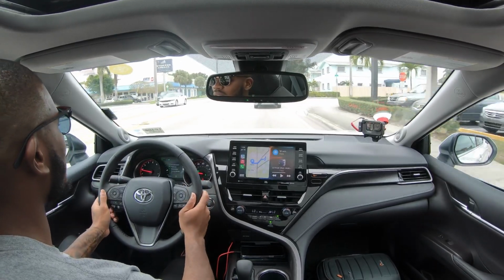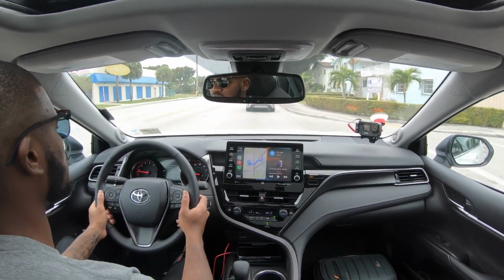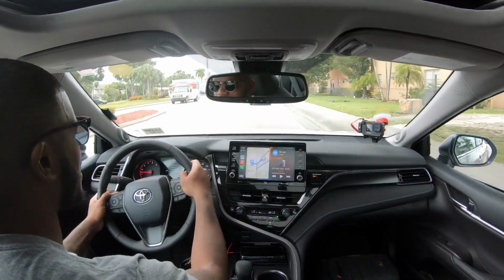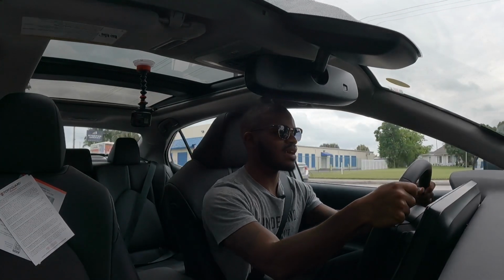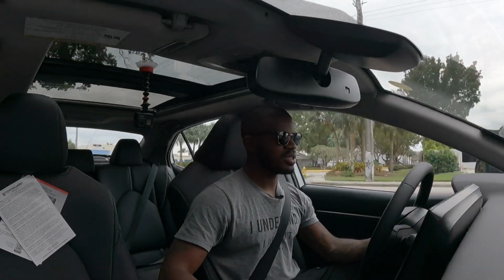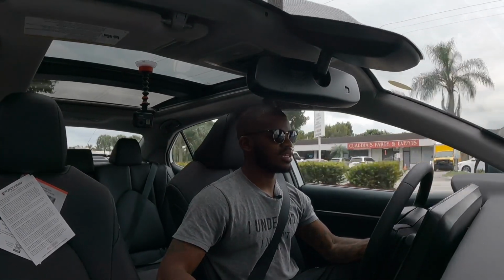The ride quality in here is really good. Toyota said they put in a sport tuned suspension. Me personally, it drives just like every other Camry. The feedback from the front tires here is really good. The steering does have nice heft to it. But let's put the vehicle into a sport mode and see if it changes anything.